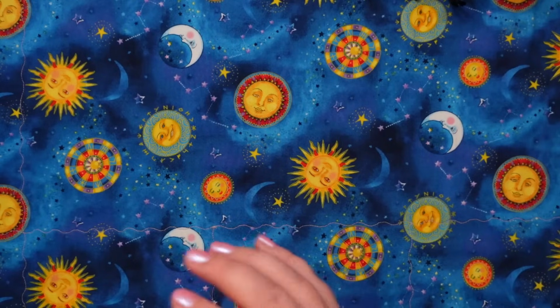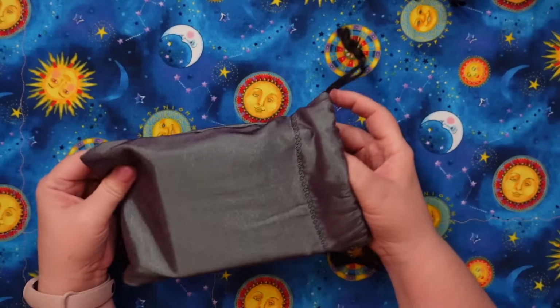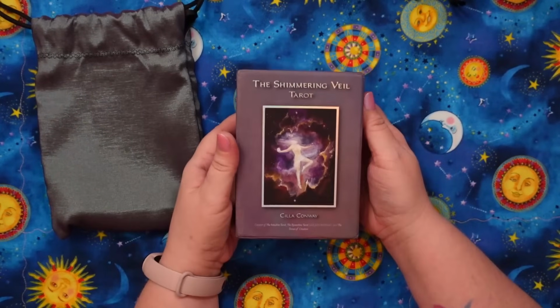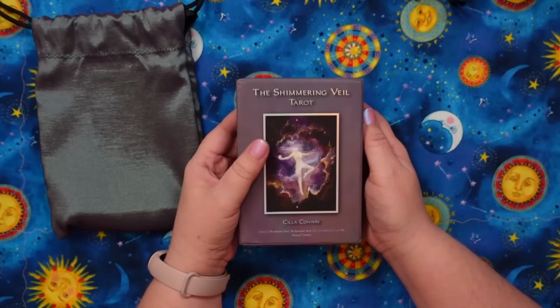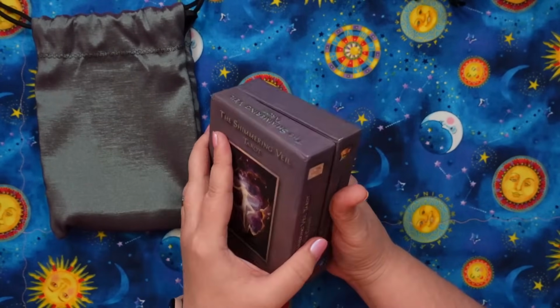Anyway, the next deck in our pile today is the Shimmering Veil Tarot, and oh my gosh, is this not a breathtaking, incredible, beautiful deck? Oh my gosh. It is my hands down favorite of all of Cilla Conway's decks, and she has created some beautiful things. I own several of her things. But the Shimmering Veil Tarot truly blows me away.